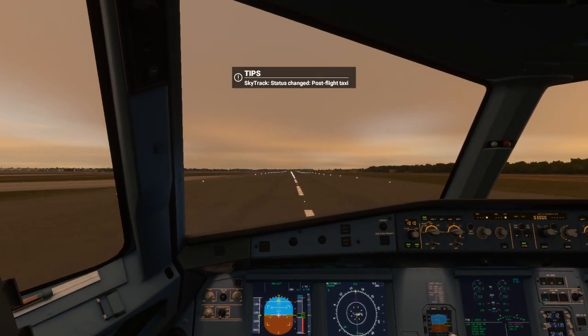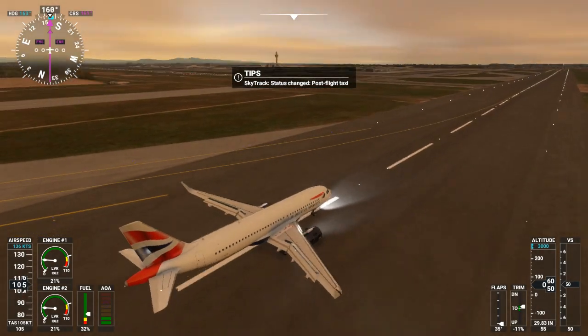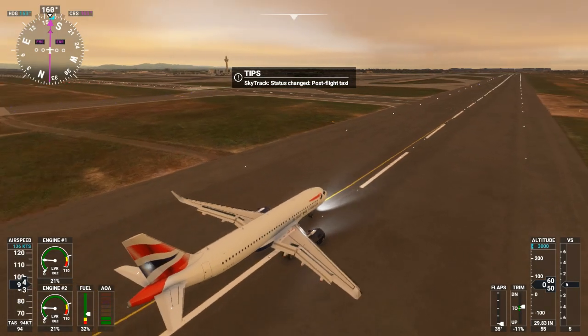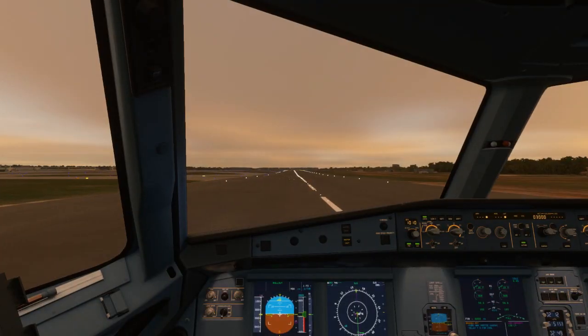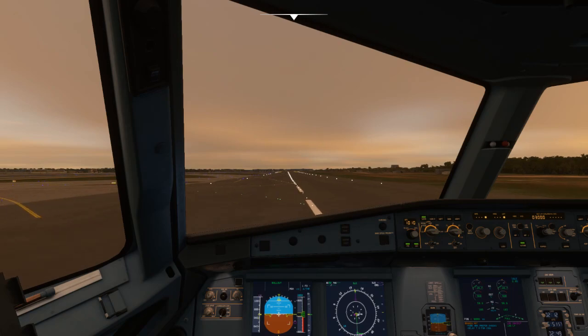So there's a rule at Fiumicino, and it says that if you're landing on 16 right, you can't vacate until Alpha 6, which is here. So we don't even need reverse thrust. We're just using a bit of toe brakes. Brakes are showing hot again.